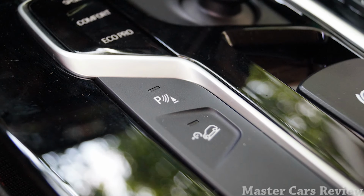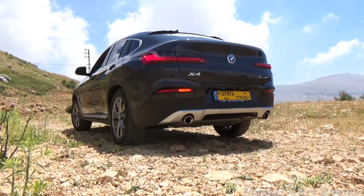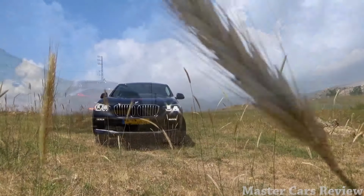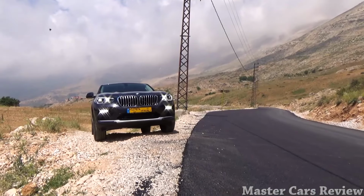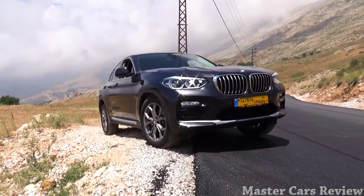You get as standard BMW's hill descent control, and I've tested it on-road and off-road. On-road, it feels a bit slow, so unless it's a really harsh downhill, I wouldn't use it personally. It's off-road that the hill descent assist makes a lot of sense and moves the X4 steadily along the path. The standard all-wheel drive system also offers more traction and capability in all conditions.